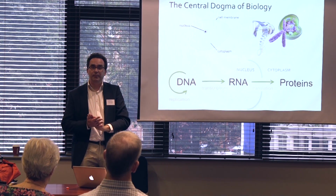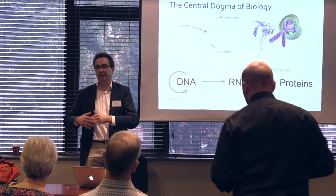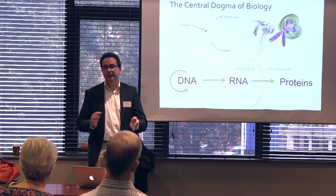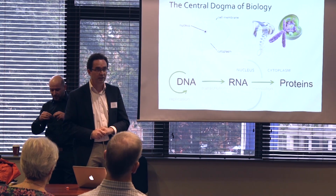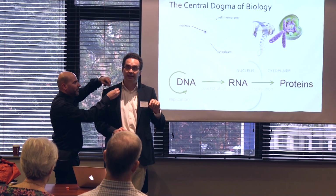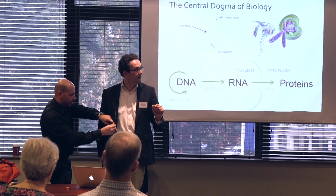Now, this information needs to be faithfully copied to daughter cells, because every cell needs this information. This is what we call replication. That's basically just copying your DNA to be passed on to the daughter cell. So if there is a mistake in that, if there is a gene with a mistake in that, that mistake will be copied to the daughter cell.